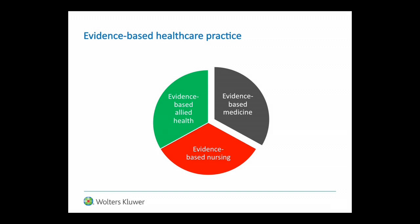We know that nurses and physicians and allied health cannot just pull the information they use in practice just from their specialty. Let me give you an example. Your patient has a hip replacement, and you need to find out what's the best way to ambulate them. You're not going to look in the nursing literature because it's not there. It's not in the medical literature, but it's in the physical therapy literature. So when we look at getting access to evidence-based resources, all the nurses need to have access to everything so they can make the best informed decision in which to guide their practice. So we have to have access to everything.